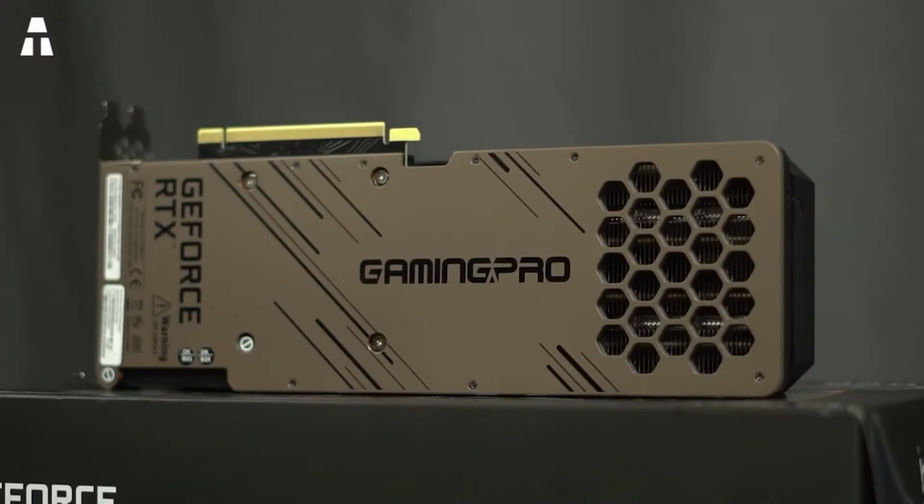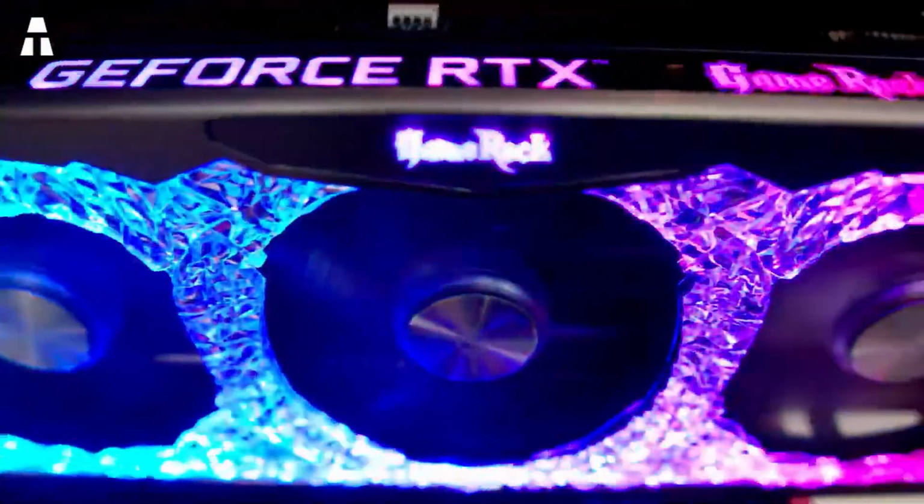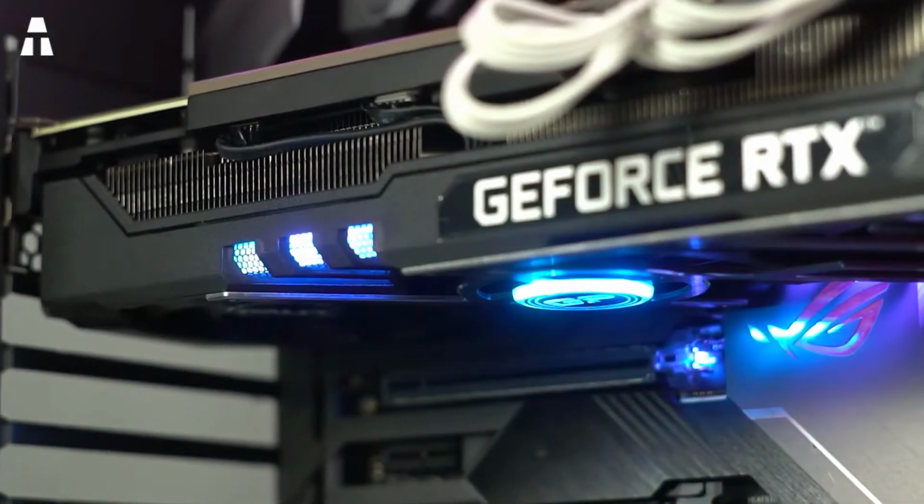It can be defined as a premium graphics card. That's why we don't mind the price/performance ratio. And so, you can afford it at 2,230 pounds.